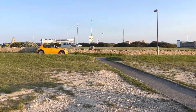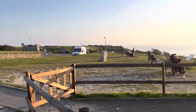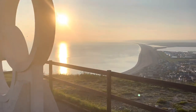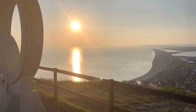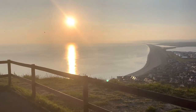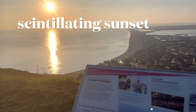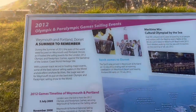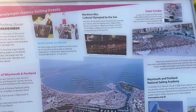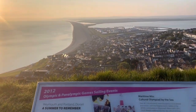And overall, a beautiful view of the Hyde View here, just before sunset. And because of the weather, likely will be one of the best sunsets in the UK. These are the nice history of Weymouth in the 2012 Olympic and Paralympic Games and the sailing events. You can see the timeline beautifully memorialized over here in Weymouth, Portland.